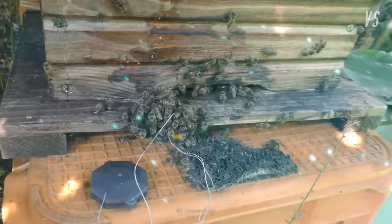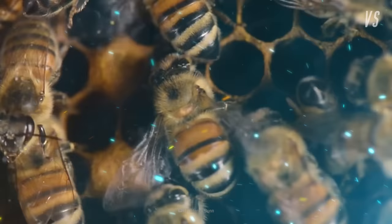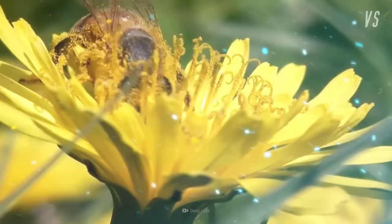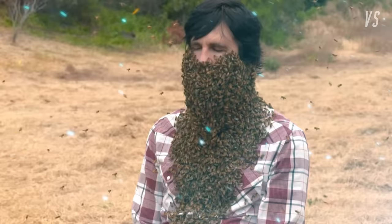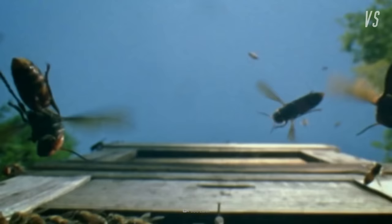Its combatant isn't just any regular bee. In this fight, we'll have the Japanese honeybee. Its biggest asset in battle is its strength in numbers and its sense of smell. A single bee has 170 odorant receptors, allowing it to communicate and identify any potential attackers.